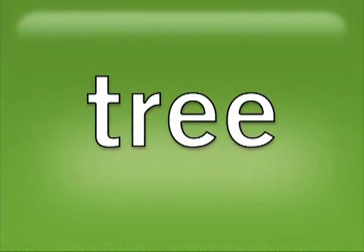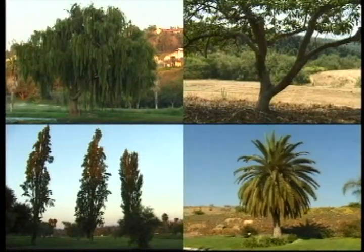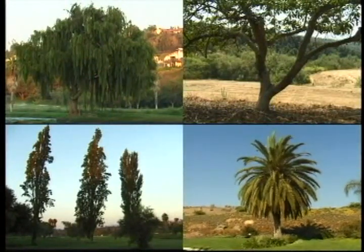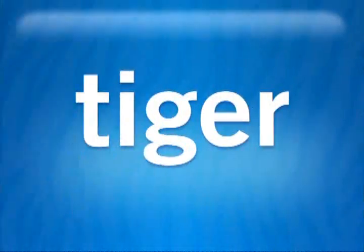Tree. A tree is a plant that has a main wood trunk. Trees have branches. Tongue. Here's Alika's tongue. Where's your tongue?